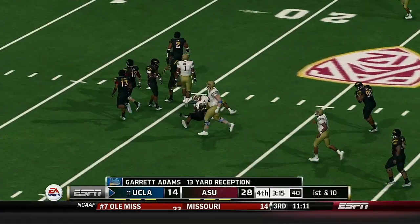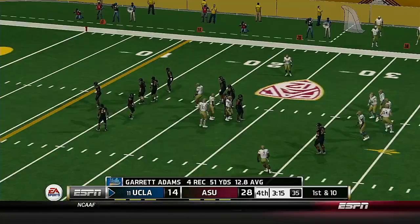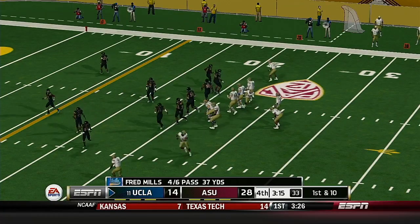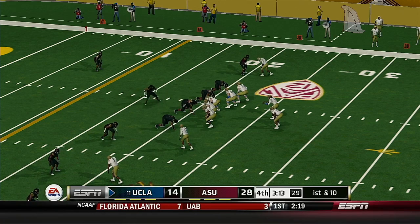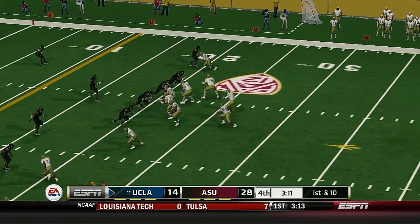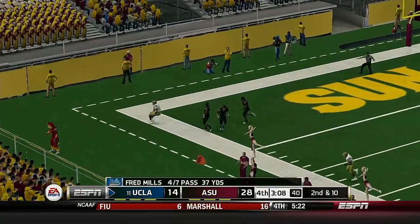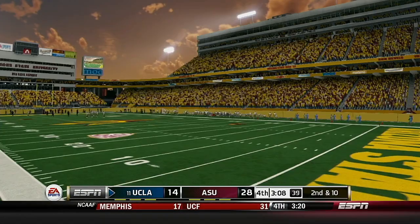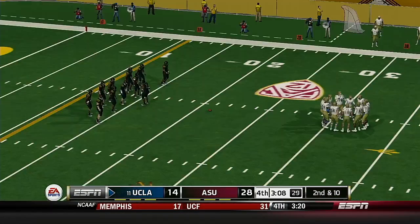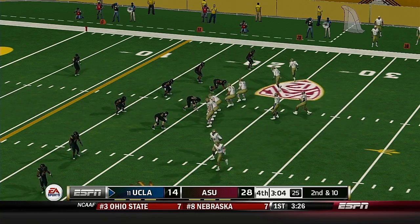Quick throw out to the receiver. Tackle at the 21. First down. Zips it left. They can't connect. Incomplete. Second down, 10 yards to go. Ball on the 21.